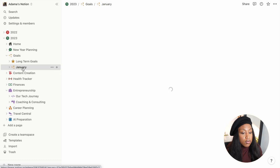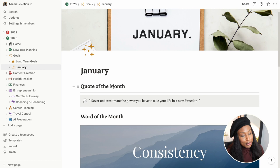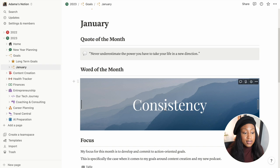So here we have goals broken down into months. Here we have January, because I've just outlined January since it's close. First, I like a quote of the month, an idea about what's the most important thing for you this month, or the direction of this month. Here I've got one that says, never underestimate the power you have to take your life in a new direction. And then I have a word of the month: consistency. If you saw my first podcast, you know that wanting to be consistent and showing up is a really big thing for me in the new year and in January.